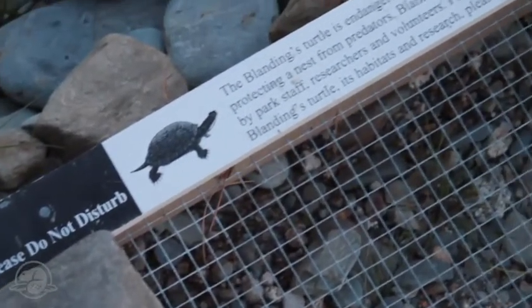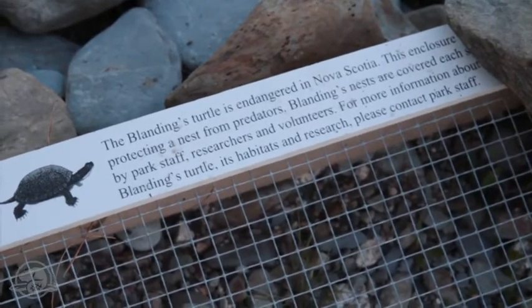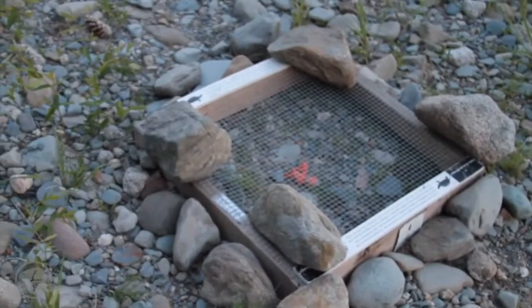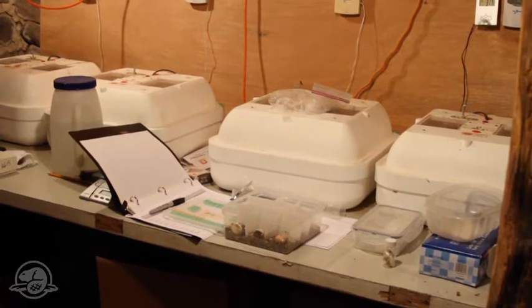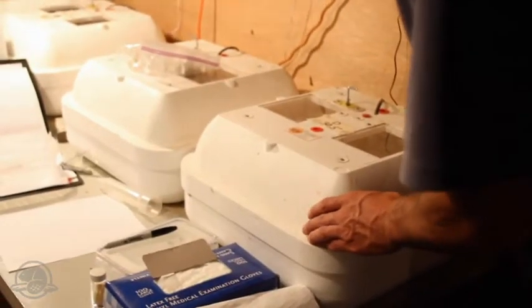Shortly after she's left, Park's employees and volunteers will place an enclosure around the new nest. What's interesting about captive rearing is typically a nest will take, in the wild, about 80 to 90 days to incubate. But with the rearing program, we can adjust temperatures, and because it's a constant temperature, it takes more like 60.